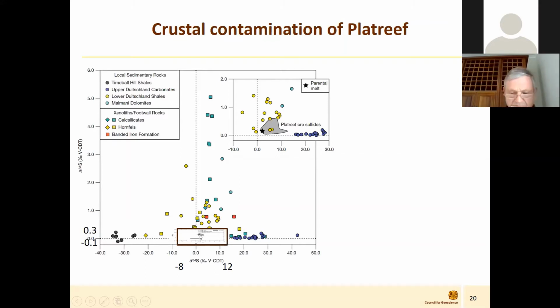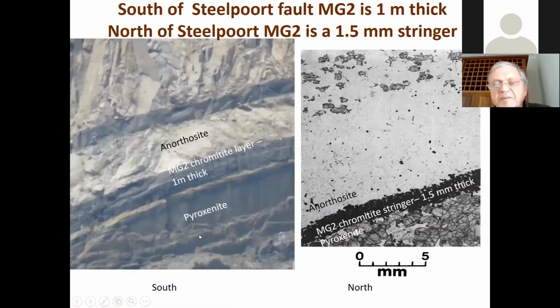Okay, so I now just want to have a look at the middle group of chromatite layers and see how this model of degassing can explain these extraordinary differences between the chromatite layers north and south of the Steelpoort Fault. So if you look at the MG2 chromatite in these mining outcrops, which are now being exposed all over the Steelpoort Valley, the MG2 chromatite layer is 1 meter thick.